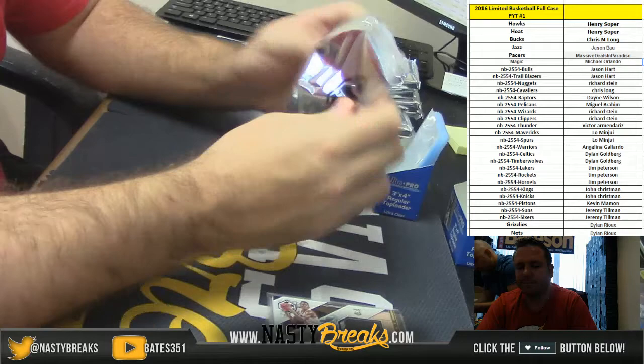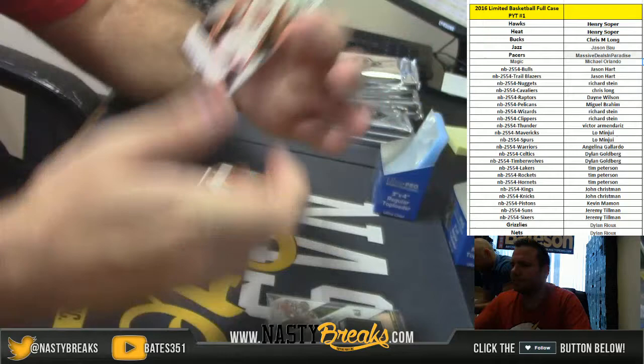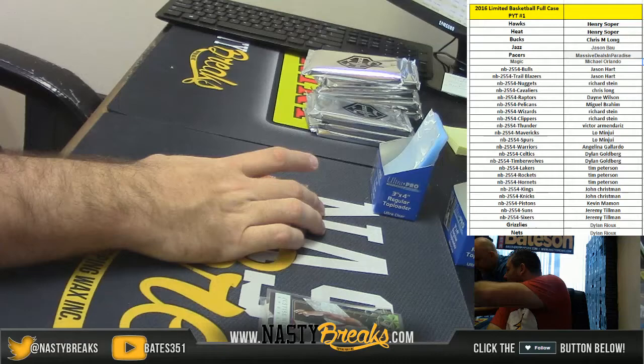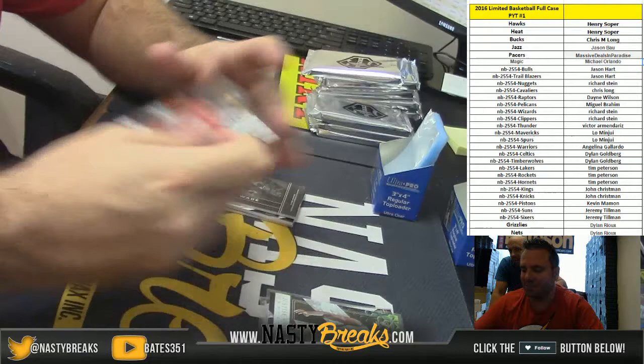Ooh, Marcelo Huertas. Justise Winslow, number to 49 for the Heat. Yeah, I pulled a dual auto of him earlier. And he just won Rookie of the Month with Josh Richardson. They're both... Ty Lawson for the Rockets, number 280. The guy shot like 70% from three. Yeah, he went 4-for-6 last night again. Did he really? Yeah. Crazy.